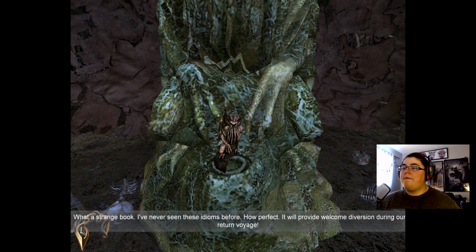Thank you. What a strange book. I've never seen these idioms before. How perfect. It'll provide welcome diversion during our return voyage.